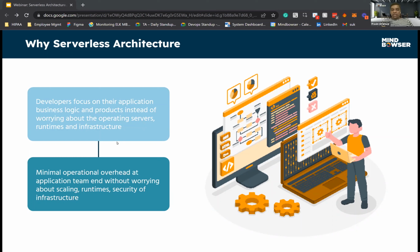I'll hand over to Kiran. Kiran, why do you think serverless is maybe a need of the hour? What does your experience tell you? Yes, Pravin. This is the main question that everyone asks whenever they start a project: what is the need for serverless, and why can't we go with traditional approaches like infrastructure as a service, which was the classic way of going?